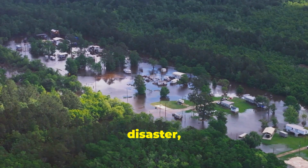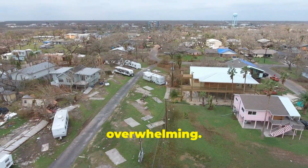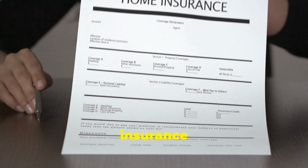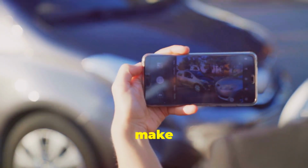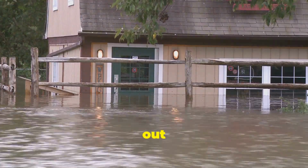In the wake of a disaster, whether it's a flood, hurricane, or wildfire, the aftermath can be overwhelming. You're not only dealing with the emotional toll of loss, but also the daunting process of navigating insurance claims. Today, we're going to dive deep into home and flood insurance: what it is, how to make claims when disaster strikes, and what happens when insurance companies can't pay out due to an avalanche of claims.